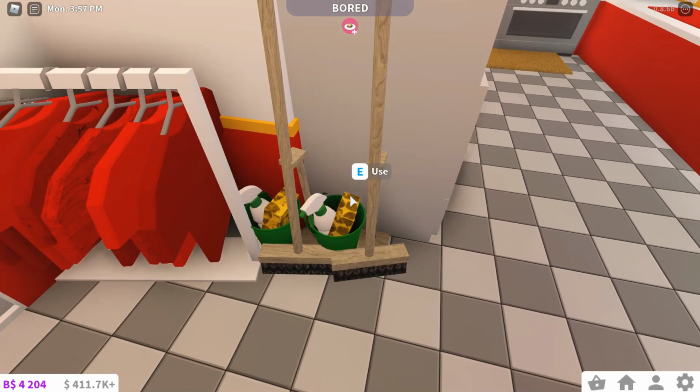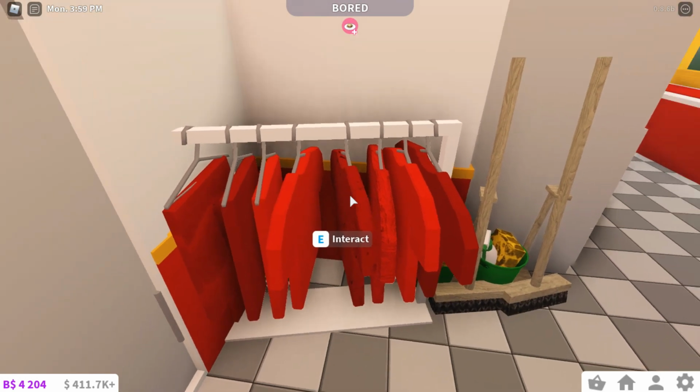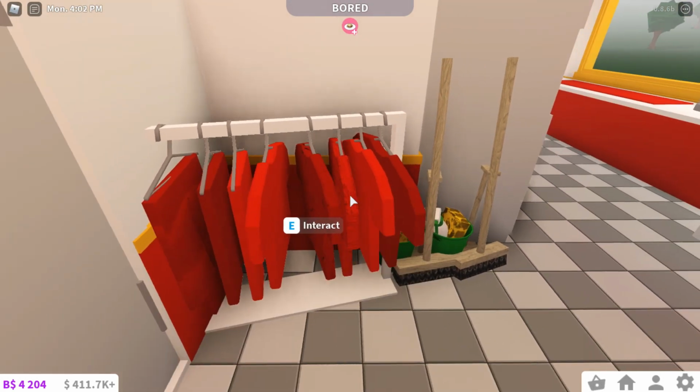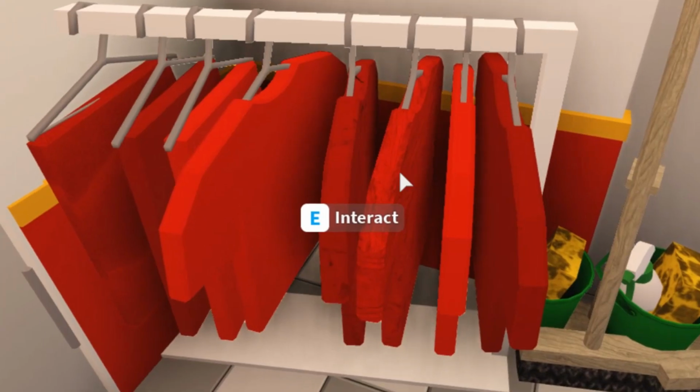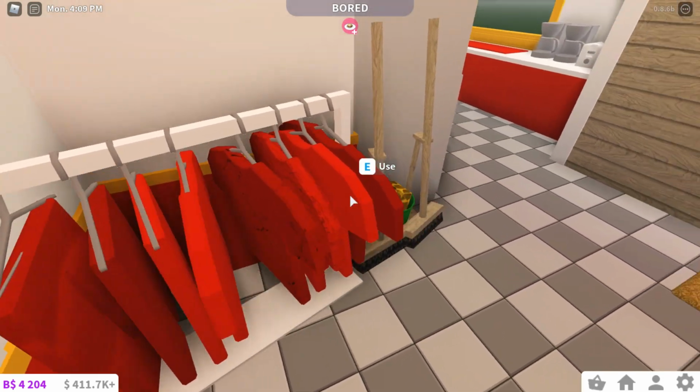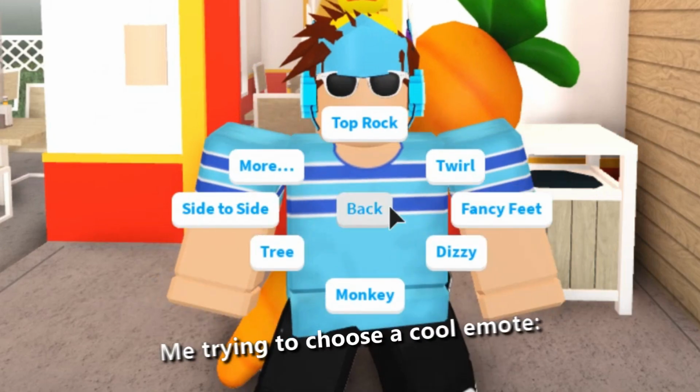But we also have some brooms, and then I made these red so it looks like a McDonald's uniform, so it makes it look really nice. I don't know why, but there is a shirt in here that is literally wood. Like, why do you have to have a wood shirt? That looks very uncomfortable to wear.